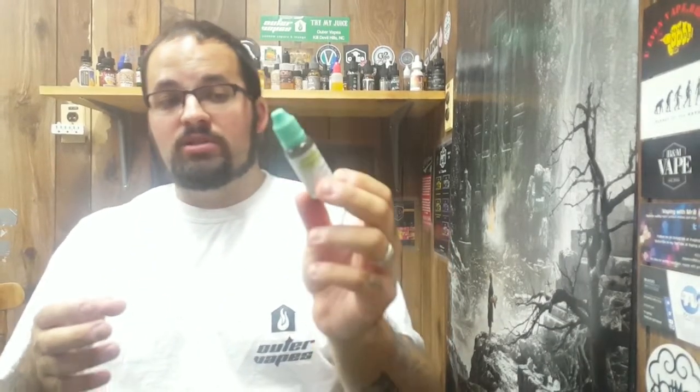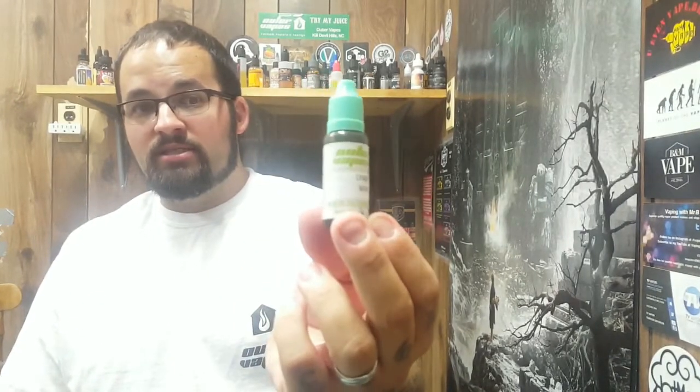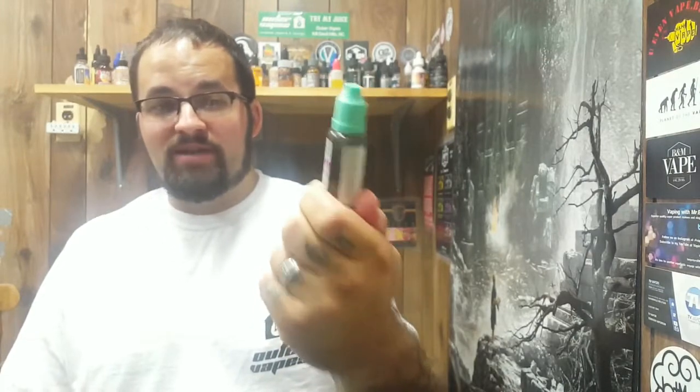And let's see here. What we have are all 15 mil bottles here. Good for sampling. We gotta do a GSM. Okay, there we go. Anyway, on your bottles, you can get them in 0, 3, 6, 12, or 18 milligram. Labels look like so. They're just simple bottles. Says www.outervapes.com, which is where you can order all this great juice.